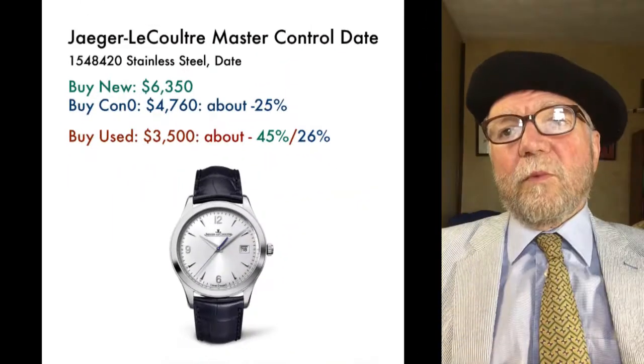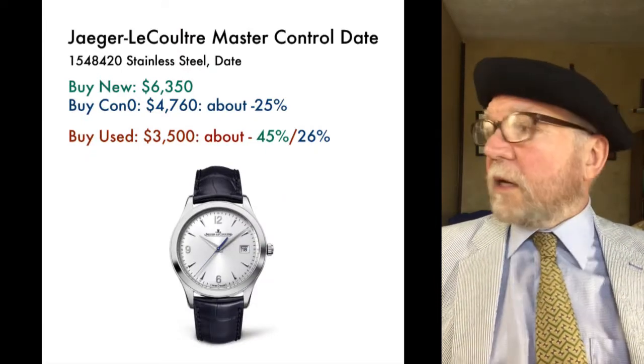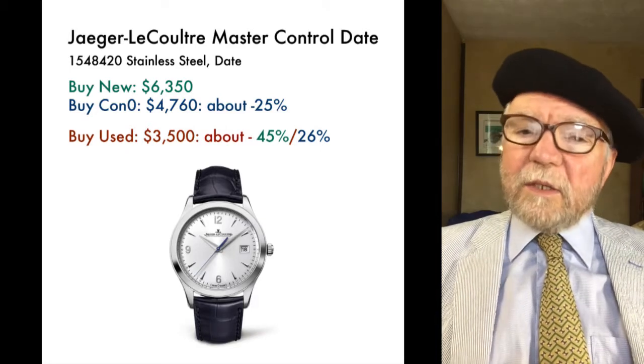Now, another well-known and popular watch is the Jaeger-LeCoultre, and the Master Control Date is again.